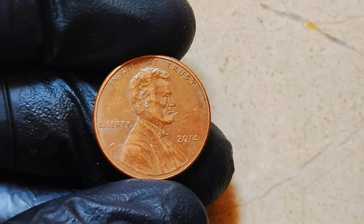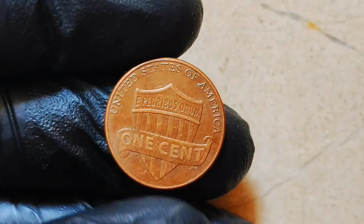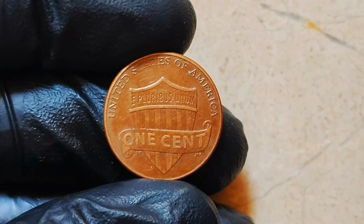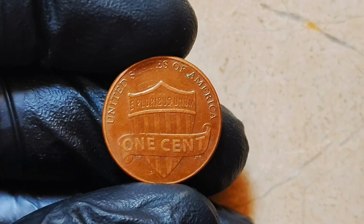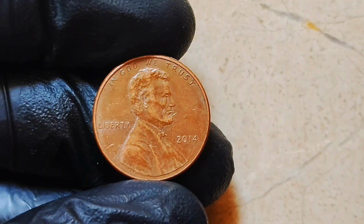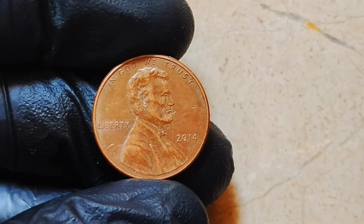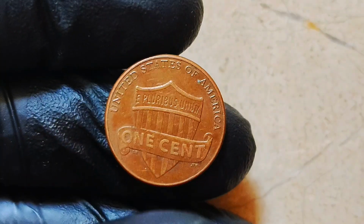Some say it was struck on the wrong planchet, a blank meant for another denomination, like a dime or a foreign coin. Others believe it was a double strike error, with faint shadows of Lincoln's profile visible if you tilt it under the light. And a few whisper that a tiny misalignment, almost invisible to the naked eye, created a one-of-a-kind rarity. But here's the terrifying truth for collectors: most people who held this coin never even noticed.